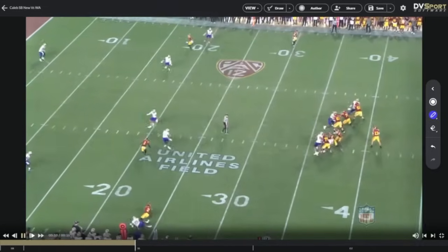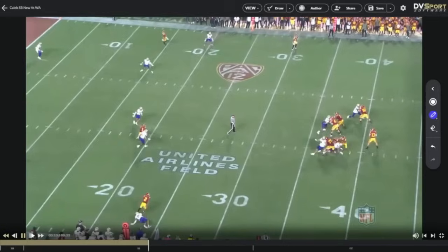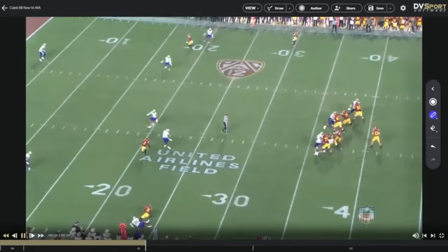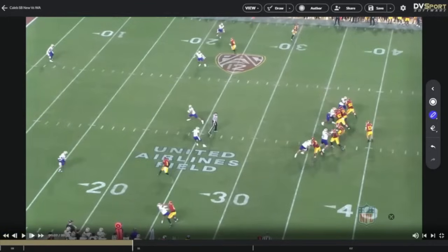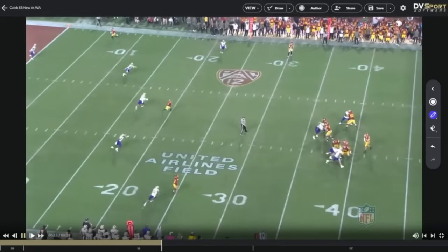So nice job here. And again, I like the patience. Now he's not panicking. Got good protection this time. So doesn't have the inside one. Works to the outside one. Nice job. Okay, so this is the kind of processing I want to see. No panic, not trying to create on every play. He's reading it. When he's got time, he's settling in and working to his number 2 over here. Nice job. Nice read, nice throw.